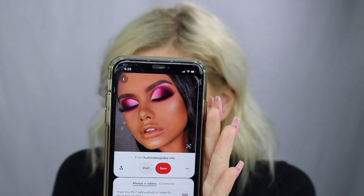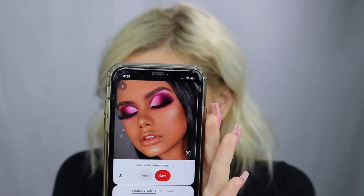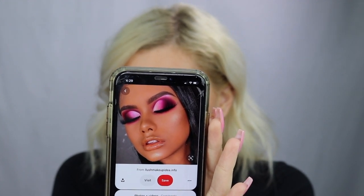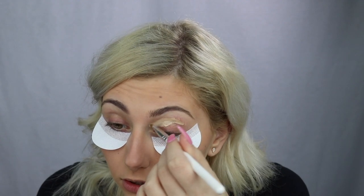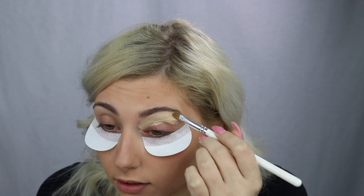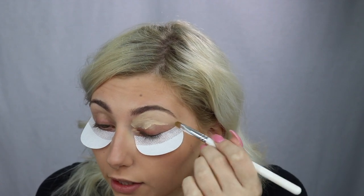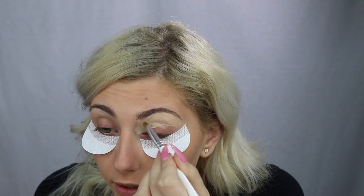I'm not gonna do exactly like that because I don't have her eye shape, I don't have those eyelashes, and I don't have her exact colors. Keep saying let's get started and I still have not got started. I have not used this in so long. I usually just use concealer because who has time to put on a paint pot, but we're trying to go for a really dramatic look here, so I'm gonna go all out.